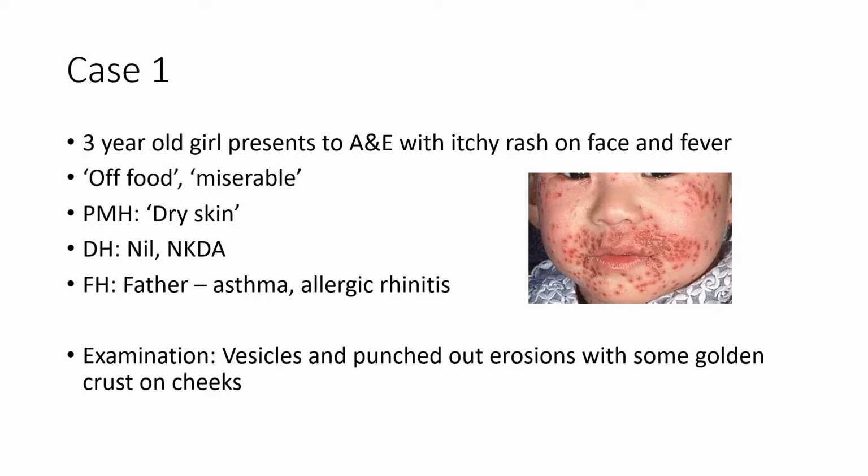There is a family history of atopy, as her father has both asthma and allergic rhinitis. On examination, you notice vesicles and punched out erosions on her face, with some golden crust on the cheeks. This is seen in the photo on this slide.